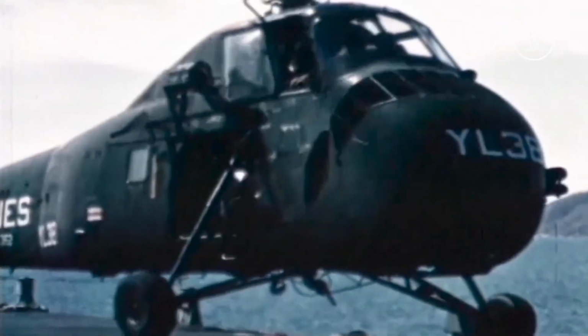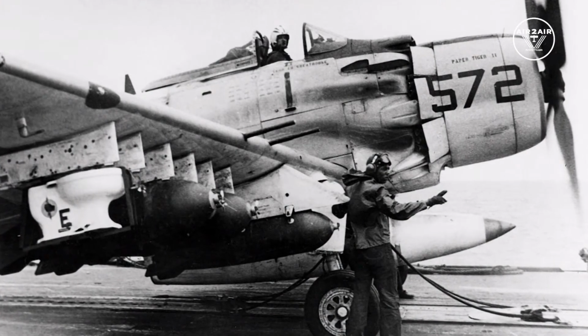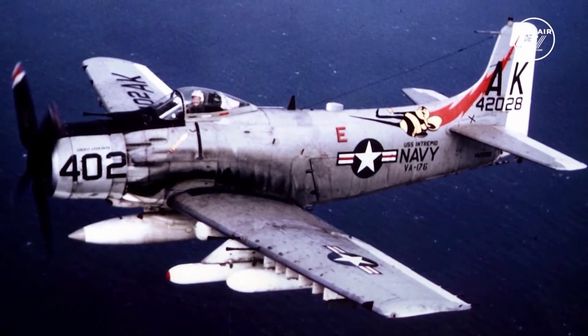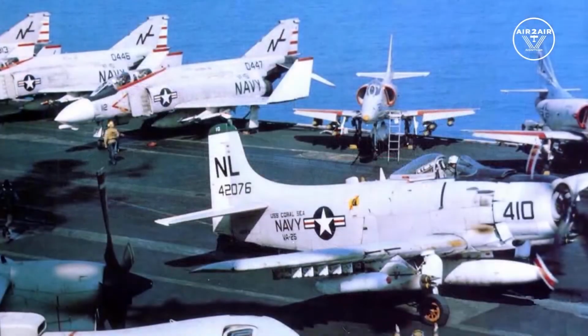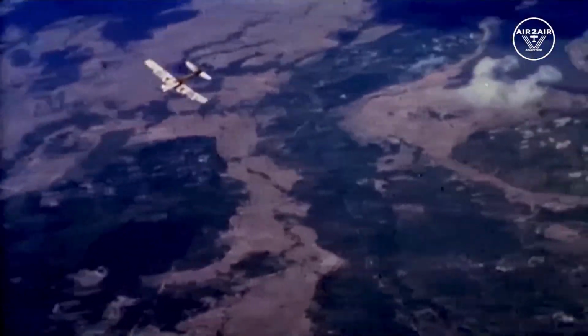Next came Vietnam. The Navy Spads flew in the very first attack on North Vietnam, August 5th, 1964, from aircraft carriers in the Tonkin Gulf. The targets were fuel depots at Vinh.